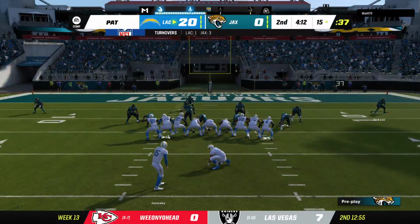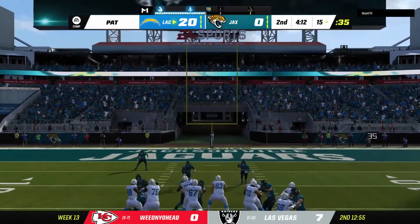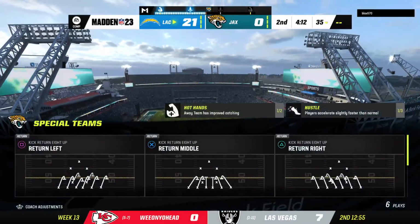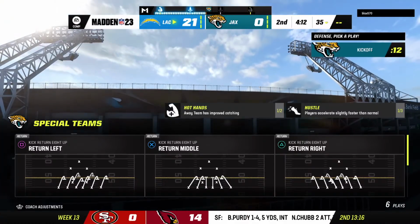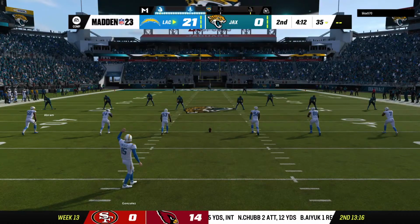Wow, this one, it is getting out of hand early. They add a pick-6 to the ledger now. 3-score lead still in the first half. And all that celebrating that you see and hear from those defenders is not just because they scored a touchdown on a pick-6. It's because they're pitching a shutout in this one. Every defender's dream.